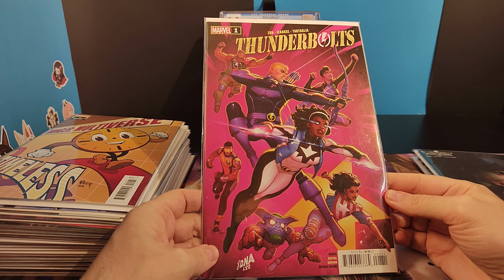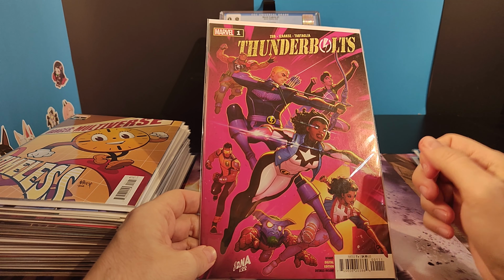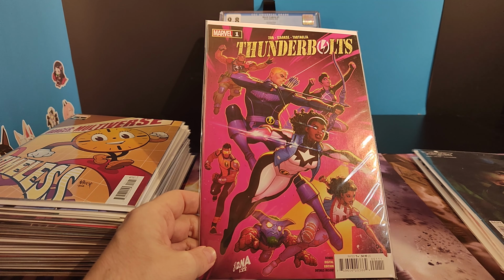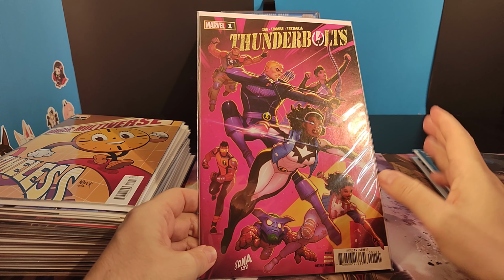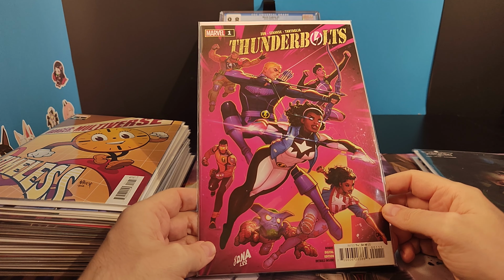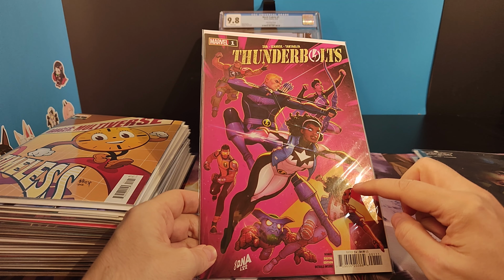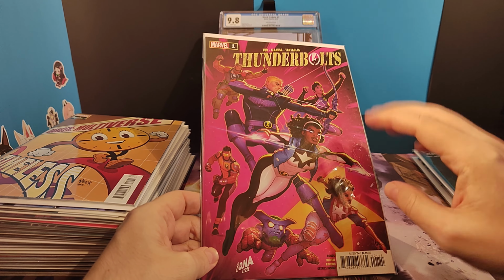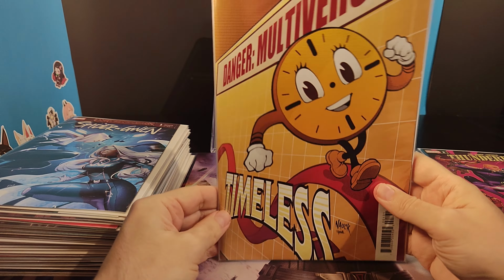We have Thunderbolts number 1. This was an auction pickup, and the other Thunderbolts is from my normal shop vendor in the US, so that is much slower, and the auctions are much faster because they are private sellers. This is the regular A cover, I believe, and I bought the variants from the shop, so the variant will come next month. Very cool.